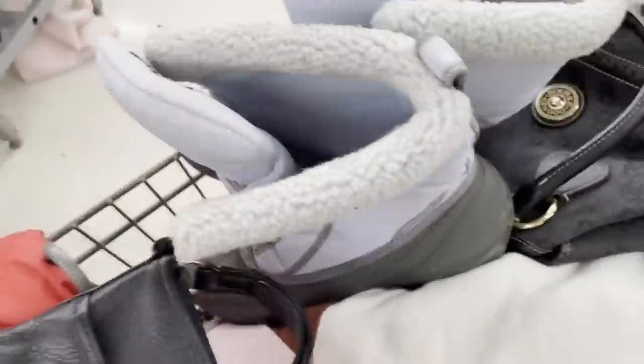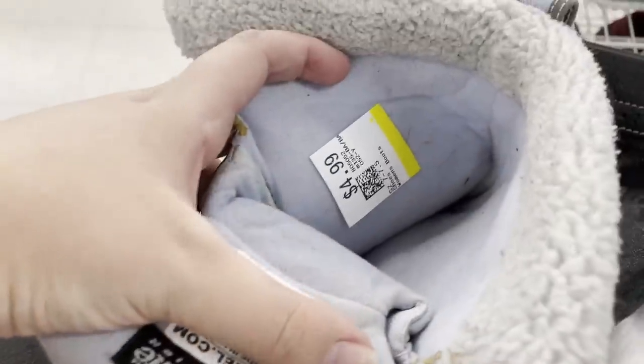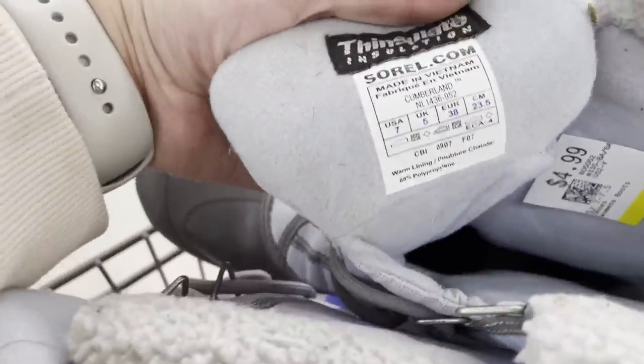And then, oh my gosh, as I was walking out, this is literally on the end. I've been through the shoe section already. I've gone through everything, and I have sorted my piles. Here's a pair of Sorels. Like, what in the world? And I was like, oh gosh, these are going to be expensive. No, they're $4.99. I was like, what? They're a women's size 7.